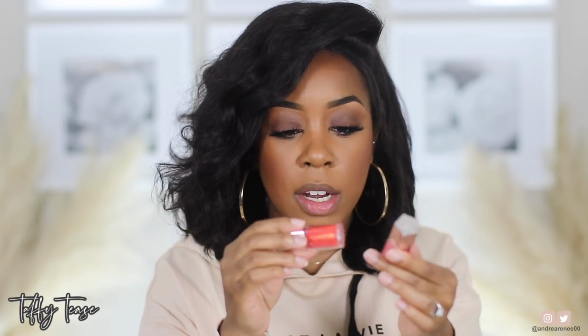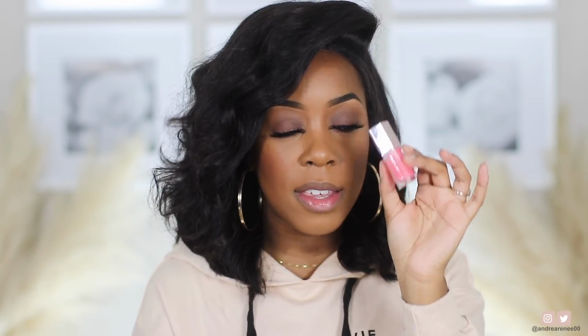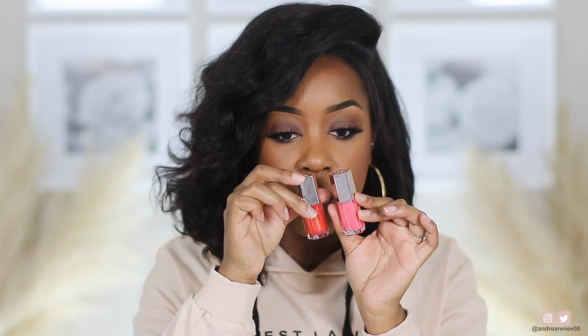So this next one is called Taffy Tease. I want to actually swatch this one side by side to the one that they came out with last year in the shade Cheeky. And I mean, obviously they're different now that you see them side by side, but I remember somebody saying that they already had this one and they said the shade was Cheeky, but you can see that they are definitely different. Let me swatch Taffy Tease on my hand real quick. This is more pinky, it's more coral. And then let me swatch Cheeky right beside it.